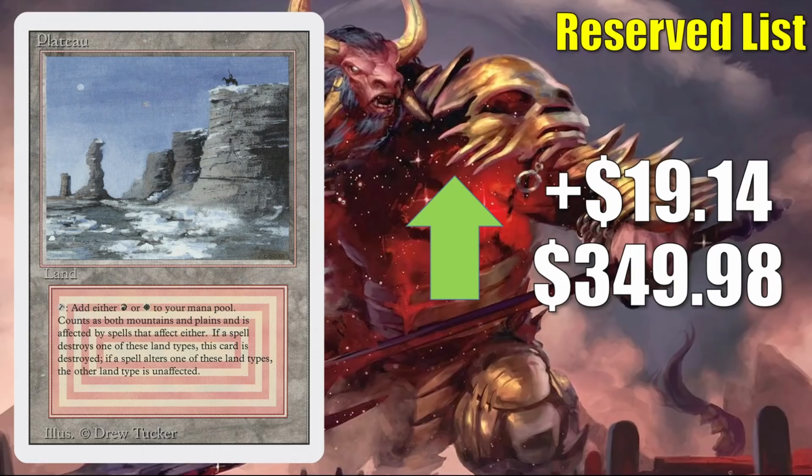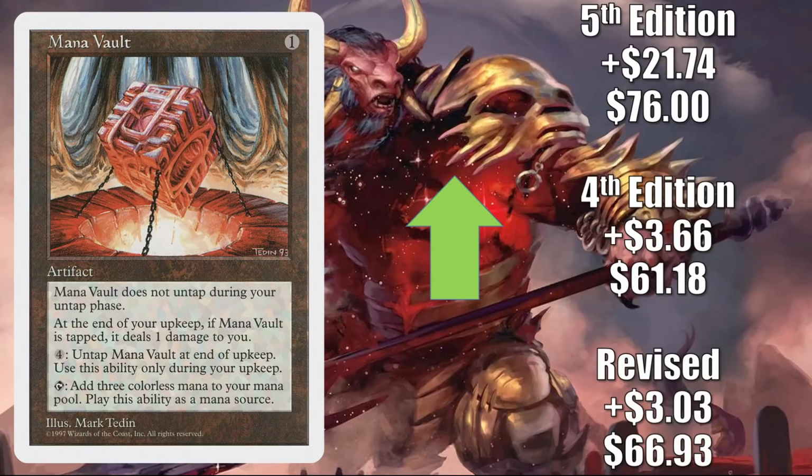Plateau from Revised goes up $19.14 to $349.98. Mana Vault, great Vintage card, great Commander card. It's in a lot of decks there, both old and new. Revised goes up $3.03 to $66.93. 4th Edition up $3.66 to $61.18. 5th Edition up $21.74 to $76.